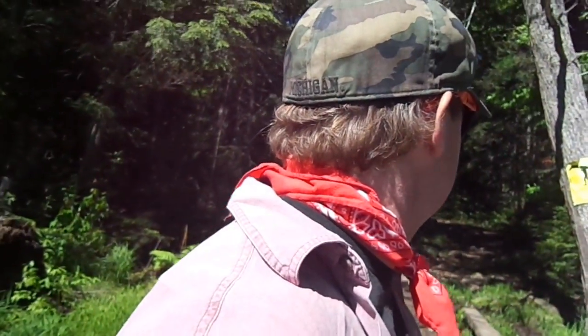So, I'm done the portaging for the day. That's a handy feature. I only had like 400 meters of portaging, but my portaging machine's going really well. I'll show you what I've got set up.